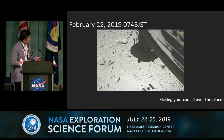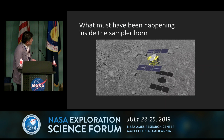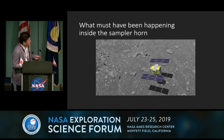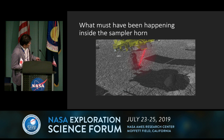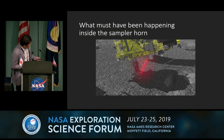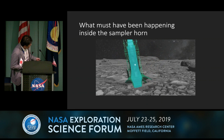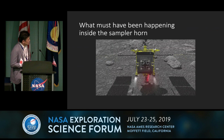So everything went as we planned, which is shown in this computer graphics. Can you play this again? Yes. Computer graphics is boring compared to the real images, but still, it tells you what happens. When the sample horn touches the surface, a signal is sent to the spacecraft, so we shoot the bullet. And under the microgravity condition, the debris will go into the sample container inside the spacecraft.